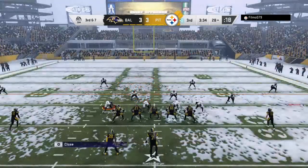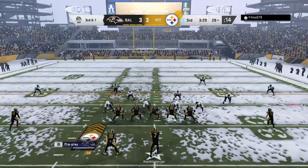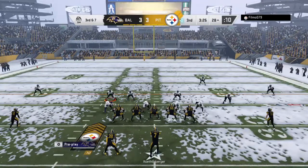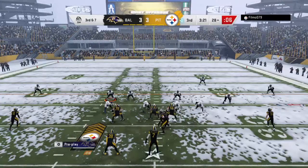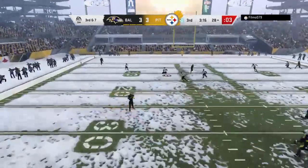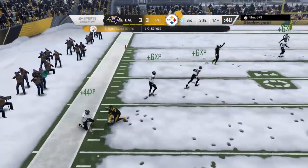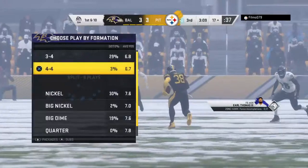They got to get it to the 21 here on third down. Out of the gun, it's Roethlisberger. That went into the hands of his tailback, Samuels. And he's going to be taken down with the first down at the Ravens' 17-yard line.